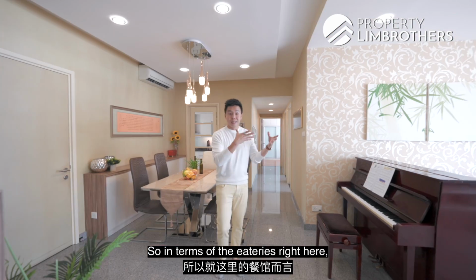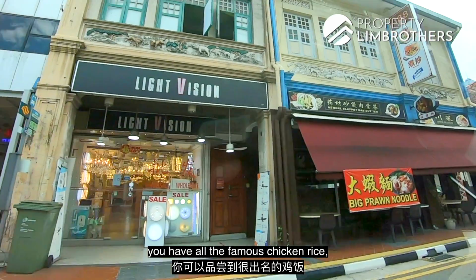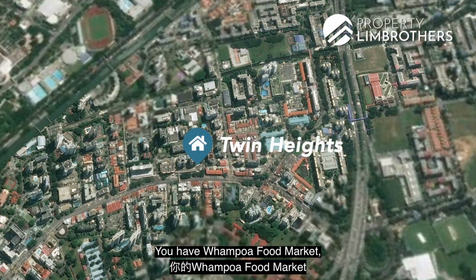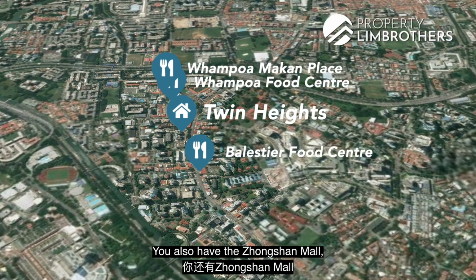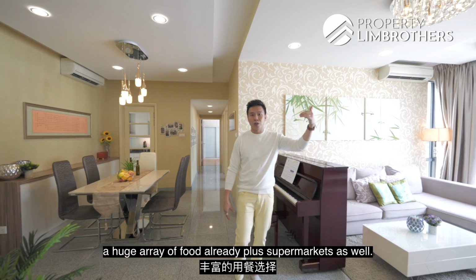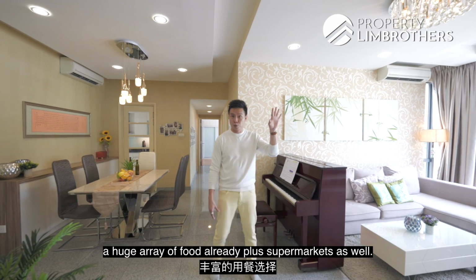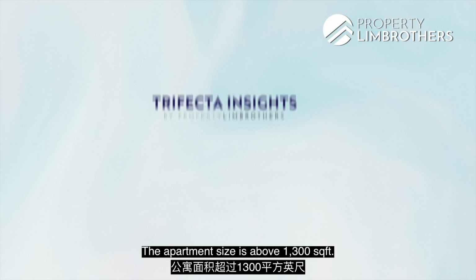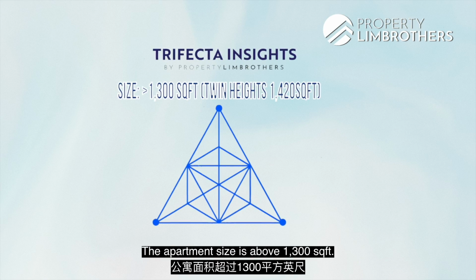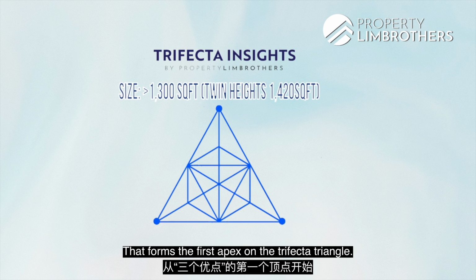So in terms of the eateries right here, you have all the famous chicken rice, noodles and bak kut teh. You have Whampoa Food Market, Balestier Food Market, Whampoa Makan Market. You also have the Zhongshan Mall, a huge array of food already, plus supermarkets as well. This particular apartment hits that sweet spot. The apartment size is above 1,003 square feet. That formed the first apex of the trifecta triangle.